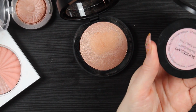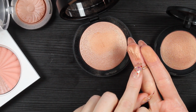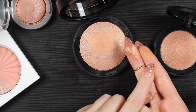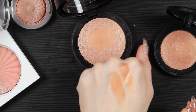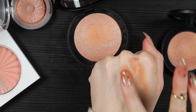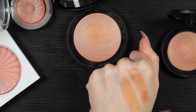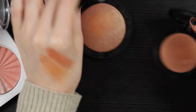So this one is Sundown. It's the blush light from Melt. Lacey sent that to me as a gift, and this one was PR. They're pretty similar in color, but you can see that they're not similar in finish at all. And when they're swatched, you can see that the blush light actually is more of a bronze tone, and Faded Clementine, it's really that Faded Clementine color, that really beautiful orange color.